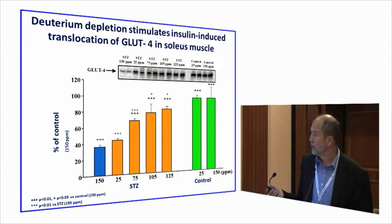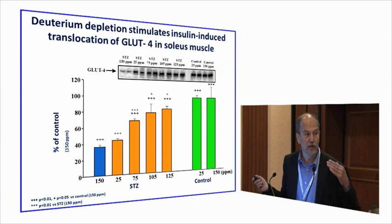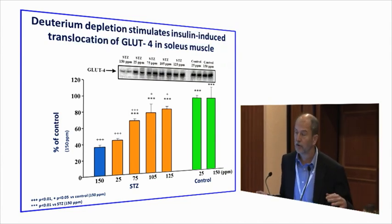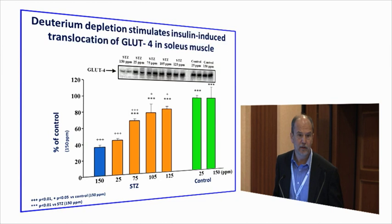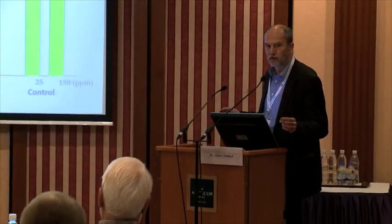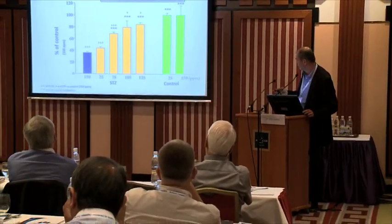These two bars show that in the healthy animals, independently of whether they consume normal water or deuterium depleted water, the GLUT4 concentration was high in the muscle membrane. But when we checked the diabetic rats, the lowest was with normal water, and the highest was at 125 ppm. So one reason we could reduce the blood sugar level in the rats was that deuterium depleted water sensitized the signal transport system, which stimulated the translocation of GLUT4 to the membrane, and the cells could take up the glucose.